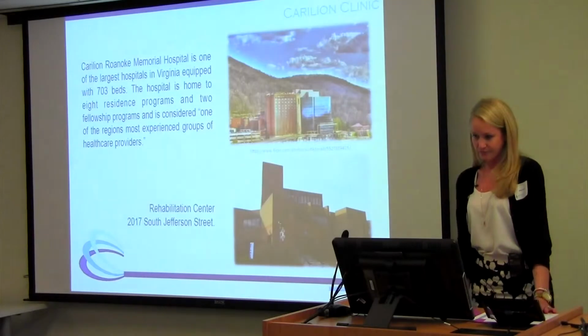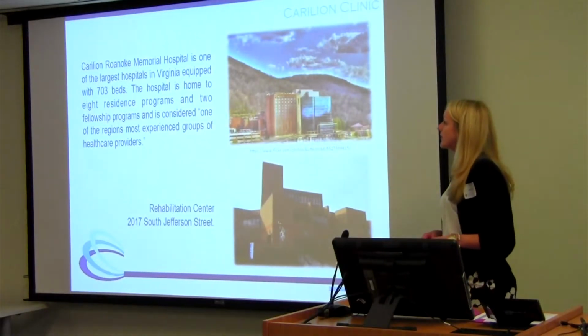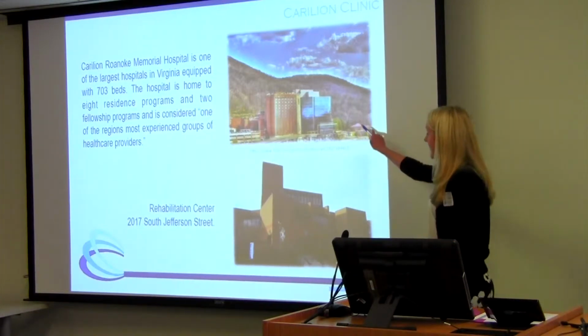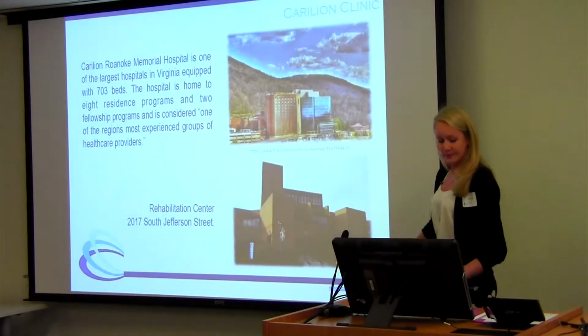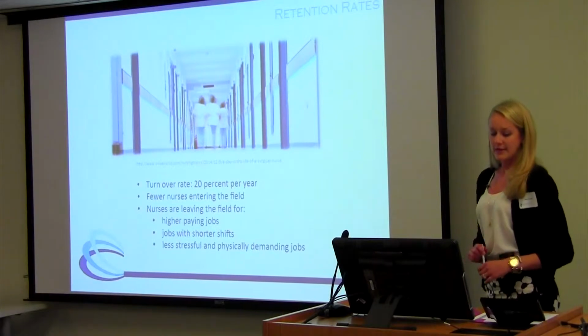So this is Carilion in Roanoke. They have over 700 beds and a number of residency and fellowship programs. Across the street from the main facility is 2017 South Jefferson Street, and this is the space where I've redesigned a unit. So we'll go over some of the literature that I've reviewed.